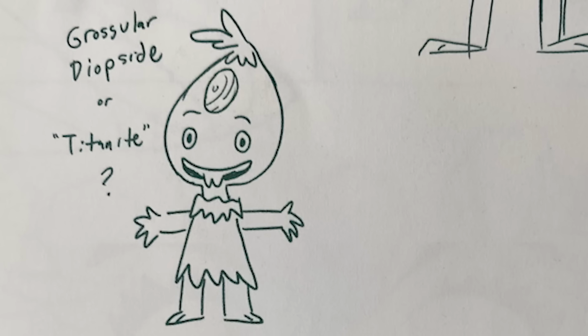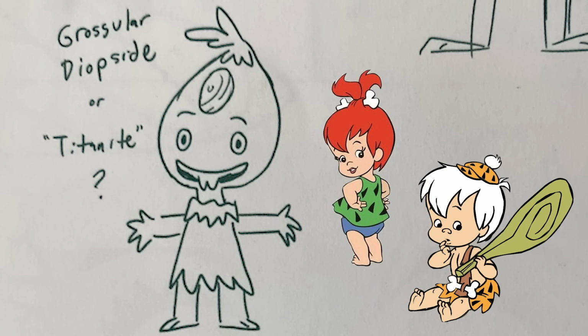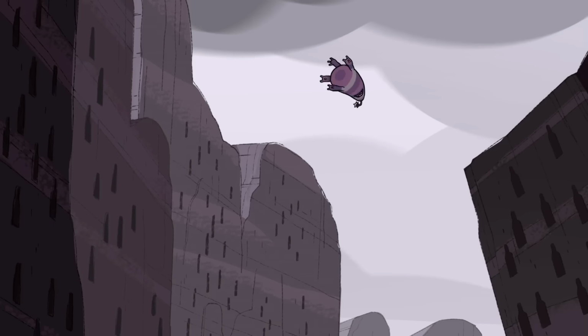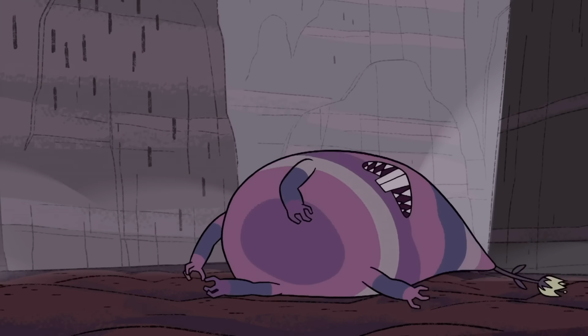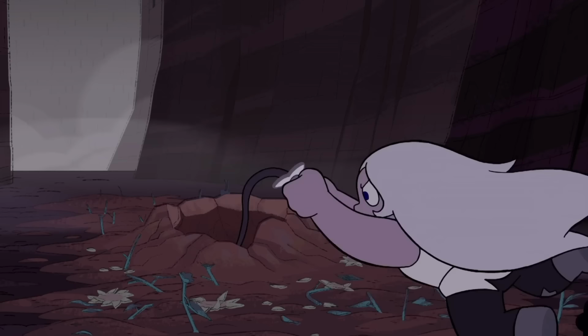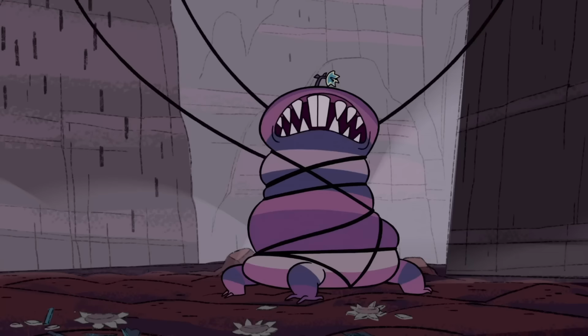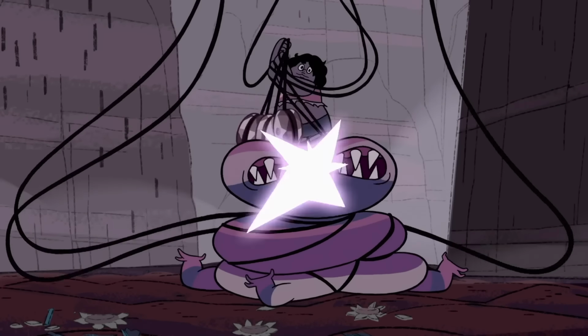This is one of the more cartoonier designs on the page, as Titanite looks like a mix of Pebbles and Bam Bam. And while it would have been nice to see her inclusion just for curiosity's sake, considering how late in the game Back to the Kindergarten aired, and by this point in the show, the appearance of a corrupted gem just felt a bit random, I don't think there were any big losses in keeping her out.